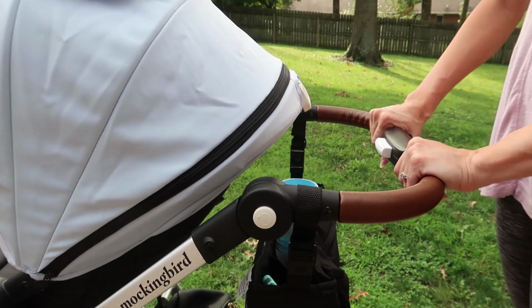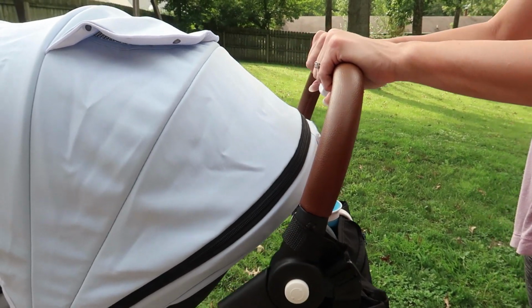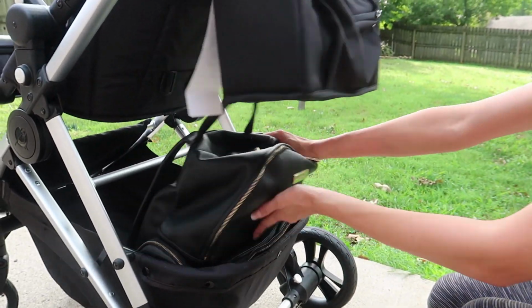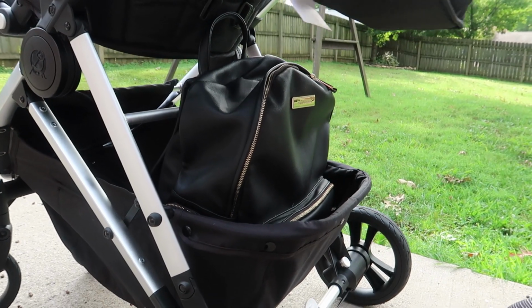A lot of the different pieces are adjustable as well, so it has an adjustable handrail. It also has an adjustable footrest for the baby. The basket underneath is huge. It's big enough to fit my backpack diaper bag.